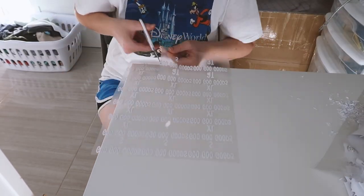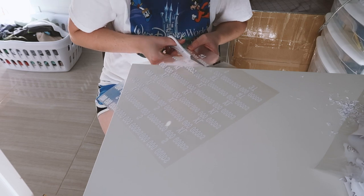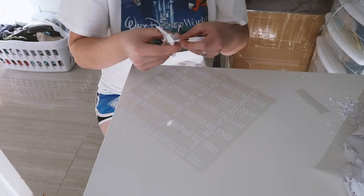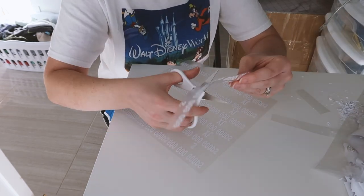I realized while I was cutting these out that I accidentally cut out way too many of the toddler sizes, but it's okay, I'll just have extra for the next time I need to do this.